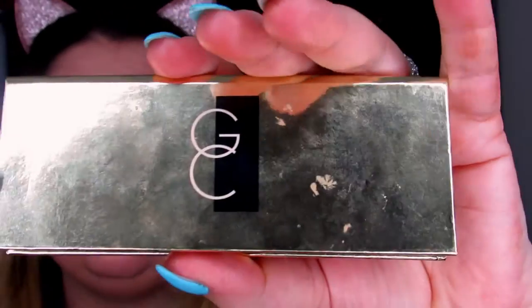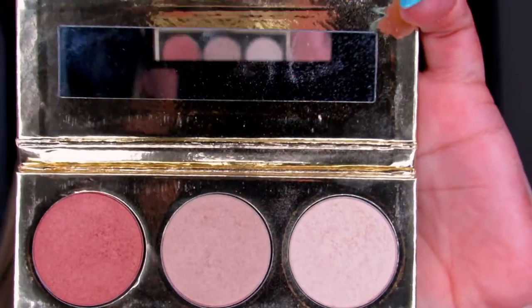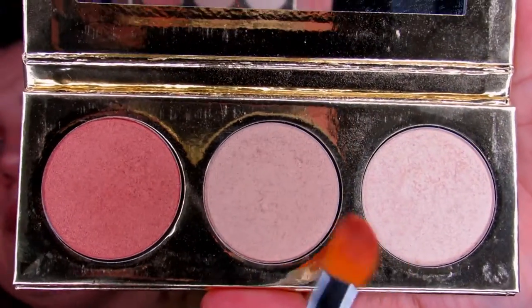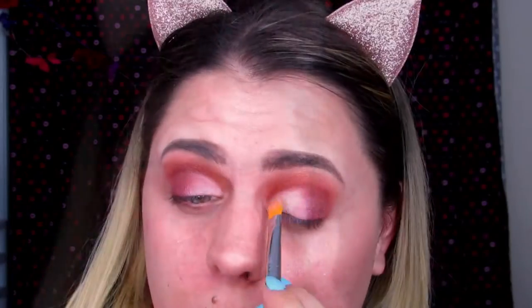Okay, so now that I went ahead and cut my crease, I'm gonna do something a little different. I want to put a little bit of color or glitter on my lid right here. So what I'm gonna use is the Gerard Cosmetics Starlit palette. This has Lucy, Marilyn, and Grace. They are such beautiful colors. I'm going to pop into Marilyn right here in the middle. I'm gonna put that on the lid.